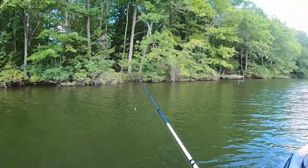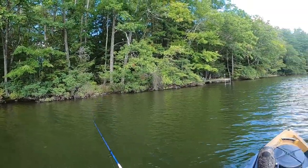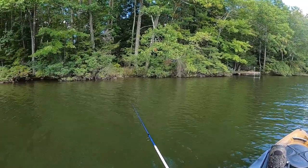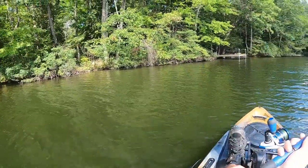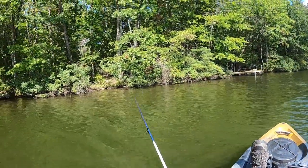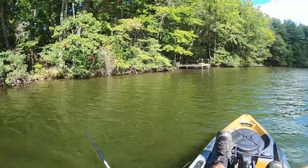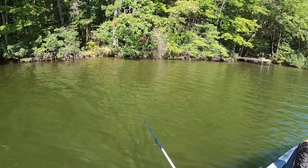So basically, all we're doing is just running this little gold inline spinner. I have a couple different colors, a couple different sizes. We've got a bunch of different lures here, but I was recommended to try this out. So we're gonna try it out. Wow, you can see how clear it is when the sun is on it. So beautiful out here. This is just so cool.